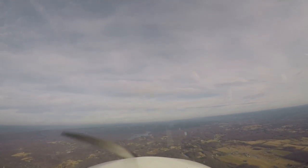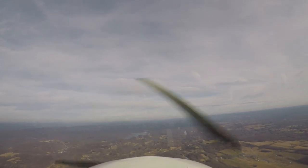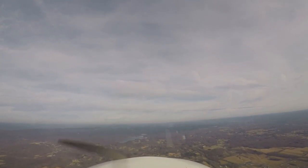Approach United, 71 Heavy is with you at 7,000. We have hotel. 71 Heavy, hello, bud. Cleared ILS 22 left, the altimeter 3040. Go direct Peterborough. Direct Peterborough, 3040 United, 71 Heavy.